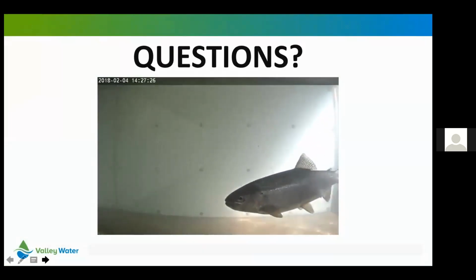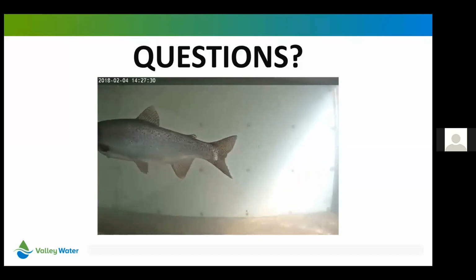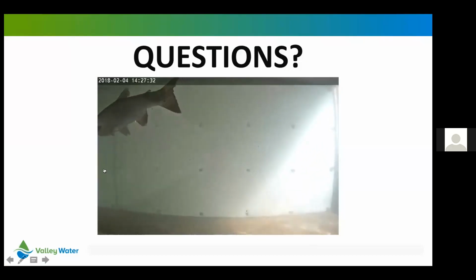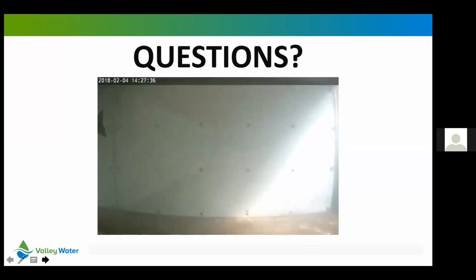And I don't want to steal Clayton's thunder, but I had to end here with a quick slide of our steelhead swimming, very leisurely swimming through the Guadalupe River Watcher. And that's all I've got for you.